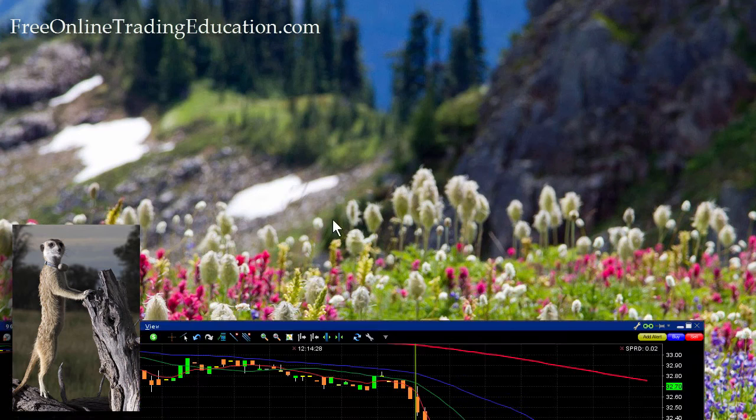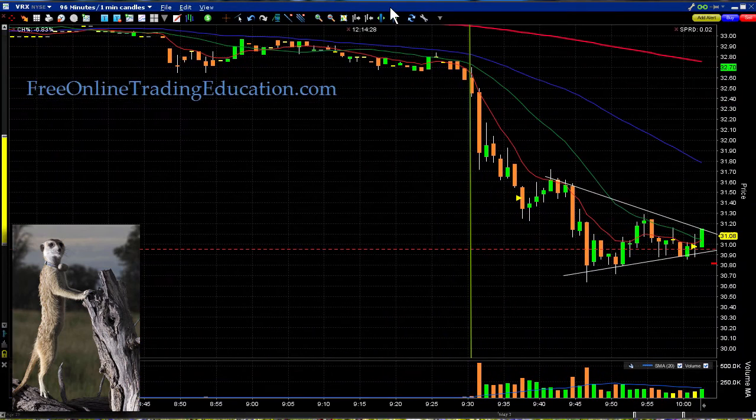Let's take a look at the first one on VRX. After opening it was falling, and was in a symmetrical triangle. It could also be called a bear pennant because it's more bearish than bullish. So I set a trade down here, that if this broke down, I was going to want to go short. So let's see what happened next.